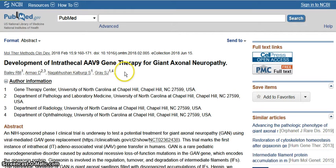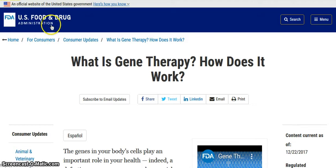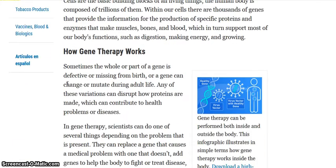This website is talking about the gene therapy for giant axonal neuropathy, and it's a clinical trial, and treatment with this restored the normal configuration of IFs in patient fibroblasts within days in cell culture, and by 4 weeks in GAN KO, which is knockout mice. That's a big deal. This is a really big deal. Here, the U.S. Food and Drug Administration is talking about what is gene therapy, how does it work, and they go into a really short explanation of how our genes work and how gene therapy works.